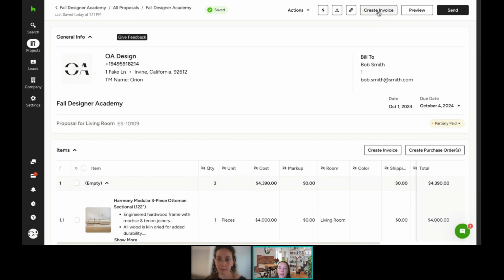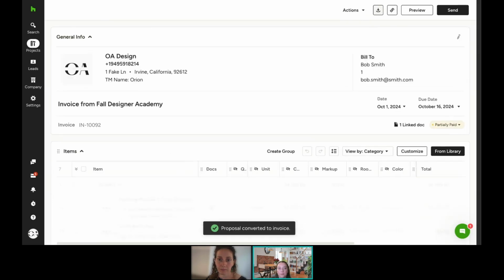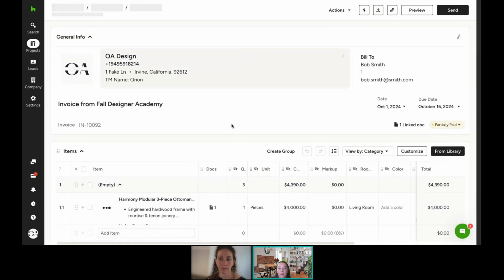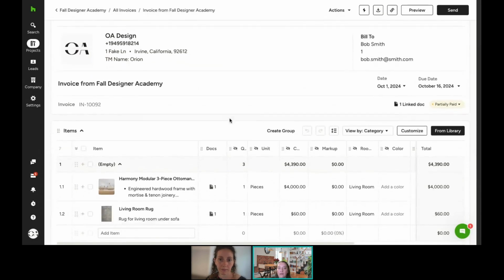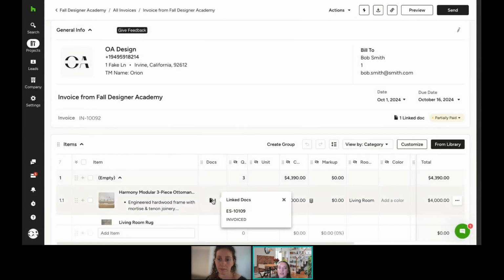So I'll go ahead and click Create Invoice. This will pull over that payment that we logged as well. A really great call out and feature here is that if this is linked to another document, you will see this linked document icon, and I can always go back to that proposal if I need to reference it for whatever reason. We can always do that.